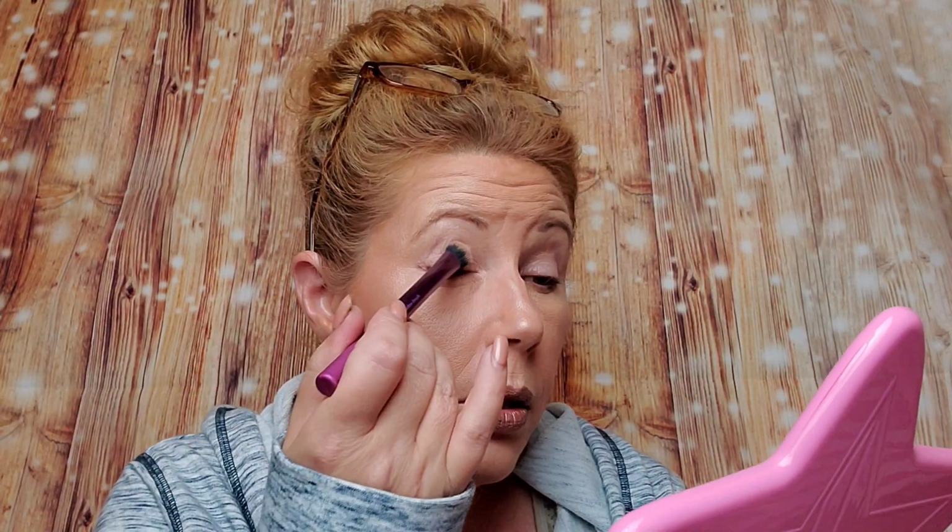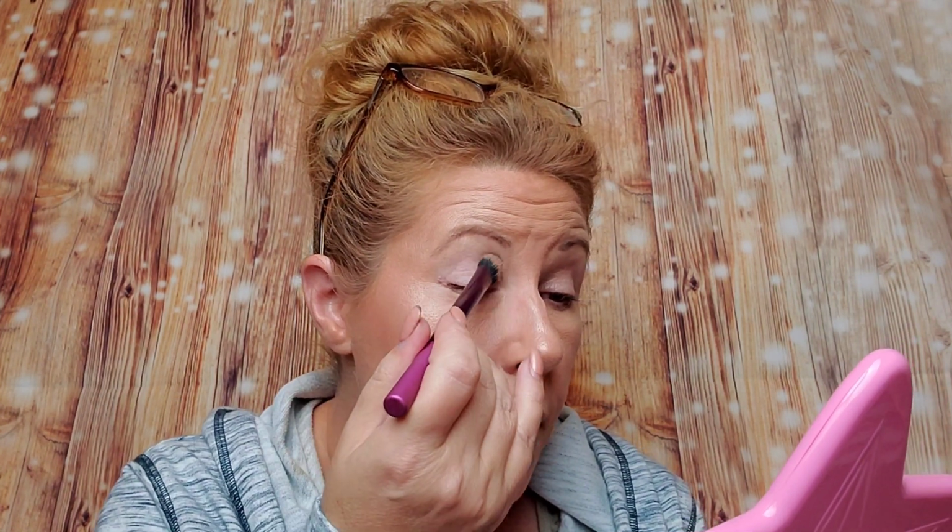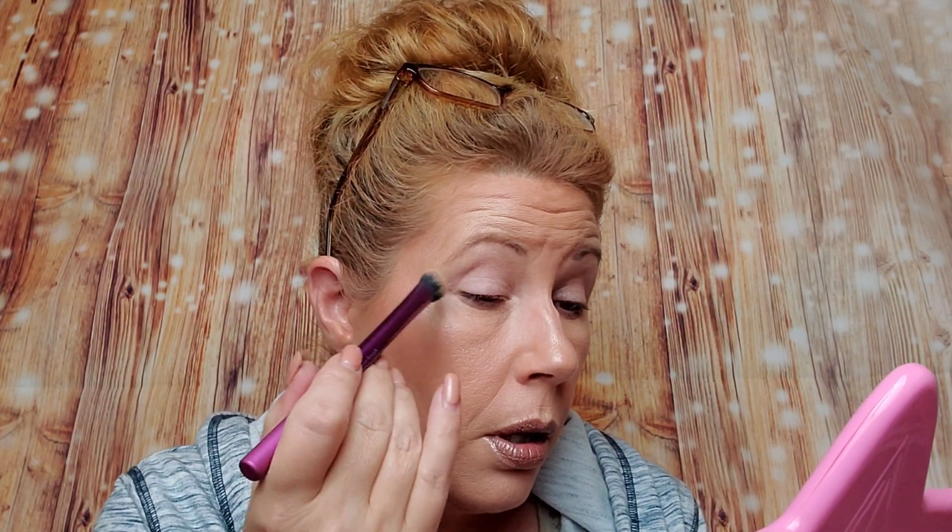Anyway, so I've got primer on my eyes. I did my primer, but I didn't set it with any powder. So let me do that really quickly right now, because I usually set my eyes with a little bit of setting powder.